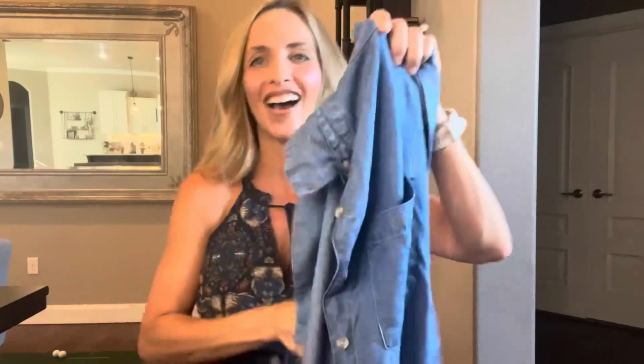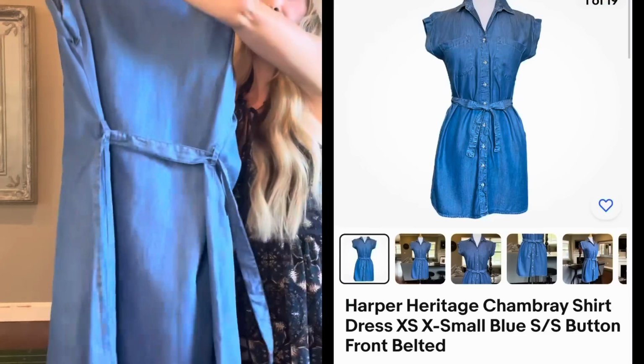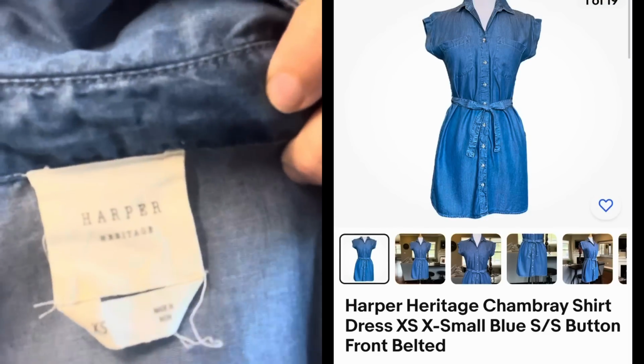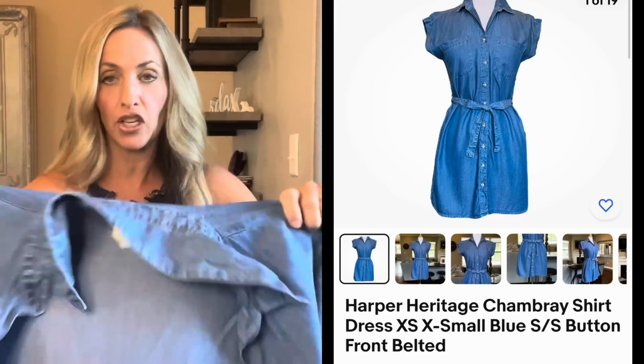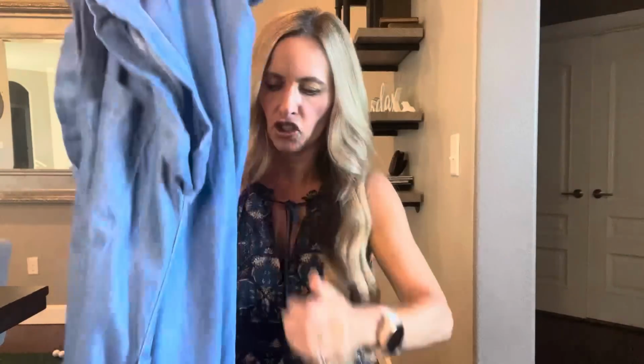And then I got this one for me also, and it's a little bit too big. So I'm going to list it also, but I loved it. It's just a lightweight chambray type shirt dress with a belt. It is the brand Harper Heritage. It's a size extra small, but it's a pretty good size extra small, I would say. I thought it felt more like a medium, and I didn't find much on sold comps on it, so I just listed it for $20. I wanted to keep it, but it just doesn't look good on me, but it's really cute, so I'm sure it will sell.